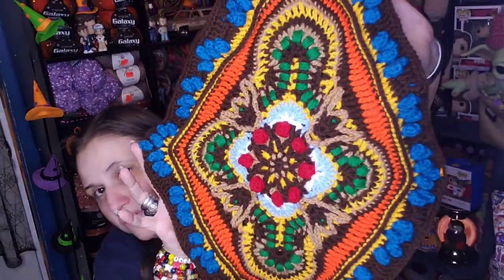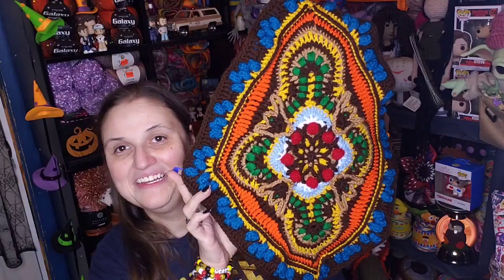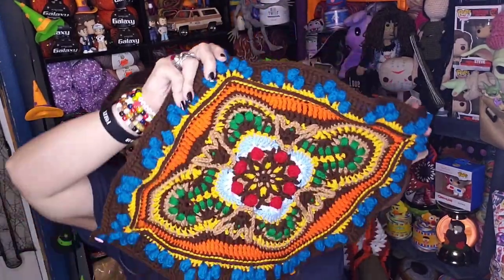Get this up close and far away. Yeah, it's diamondy, so it can go like this. I don't know which way I'll lay the blanket yet, but it doesn't really matter. You can hold the blanket either way.